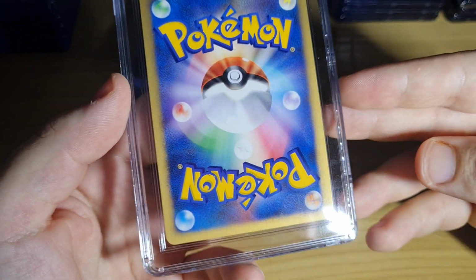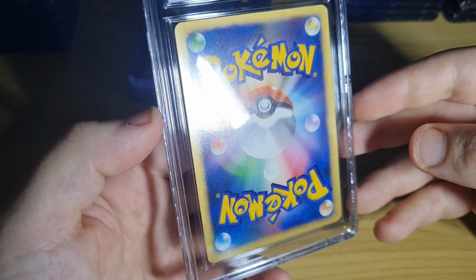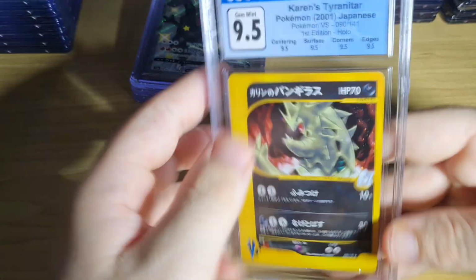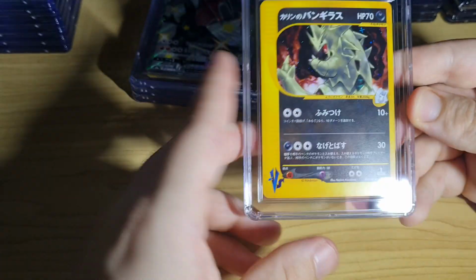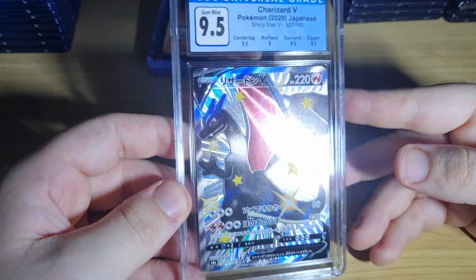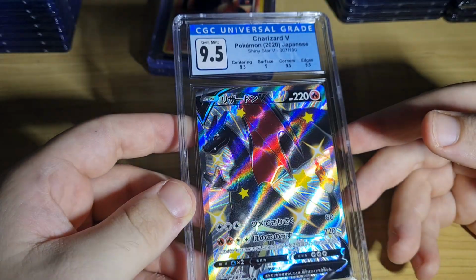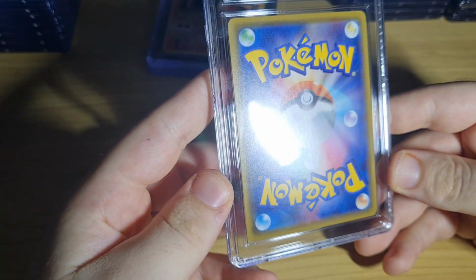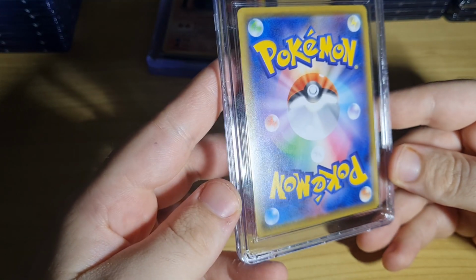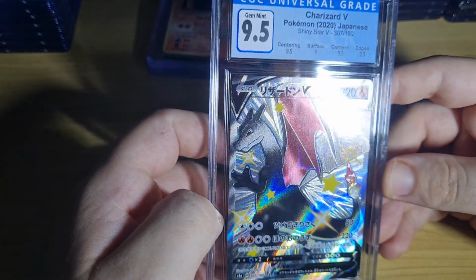There's a 9.5. I'll probably do some more return videos if people want to see them. I'd like to go back in the future and see what I had, because a lot of these cards I do put up for sale, so it is nice to go back. It's crazy, you get a pack fresh modern Japanese card and it gets a 9.5. But, you know, I trust them. They're very thorough. And they're very accurate.